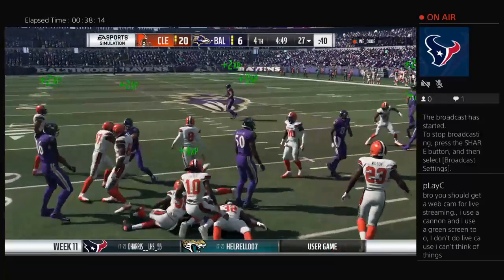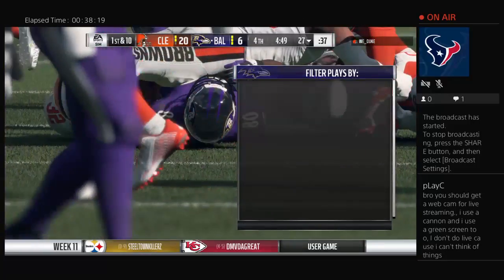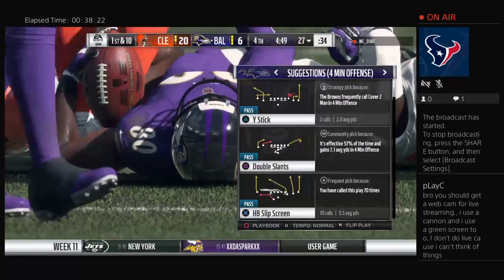And this return nets positive yardage as he gets past the 25 and up to the 27-yard line. And now Baltimore gets set to take the field.